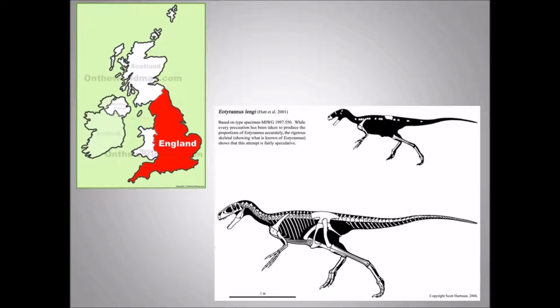So on the upper left corner, you actually have the map of the England area, or the United Kingdom area, and you can see where England is highlighted in red. And then on the bigger picture right there is the skeleton of Eotyrannus.